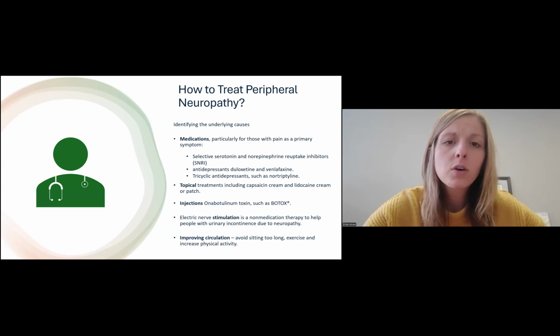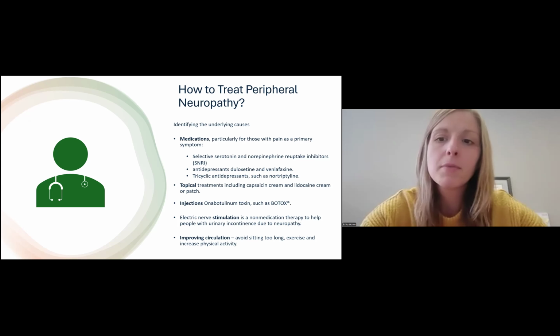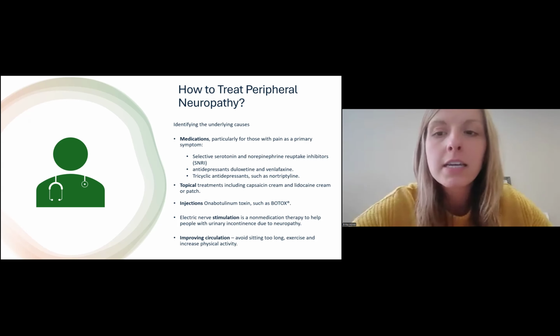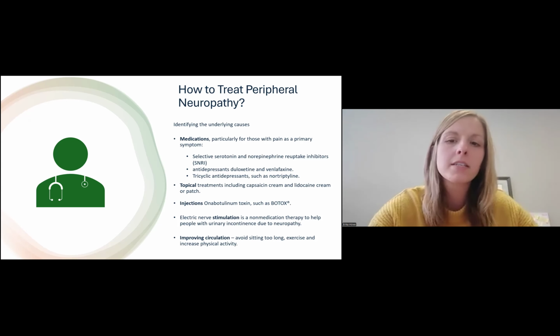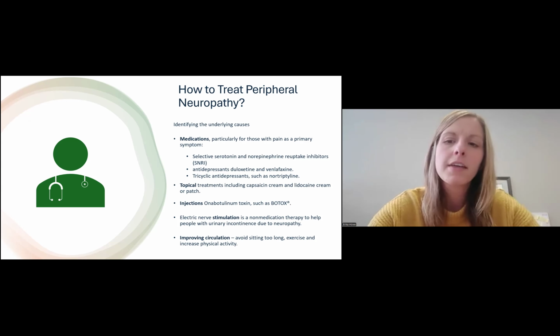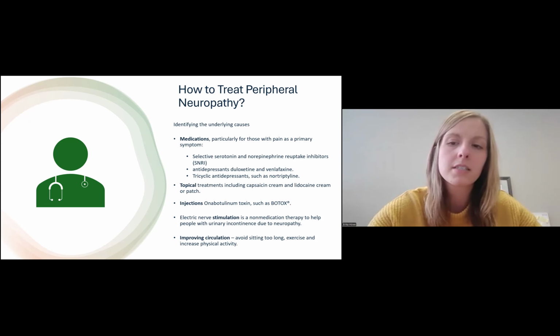So, how can we treat neuropathy? Most importantly, recognizing that it's not a disease on its own, and it's often the consequence of some other underlying cause. So the identification of that underlying cause is the first line of treatment. Otherwise, there are some medications, particularly for those dealing with pain as a primary symptom, that can help alleviate nerve pain but don't stop nerve damage. For instance, the selective serotonin or norepinephrine reuptake inhibitors, antidepressants, and tricyclic antidepressants.